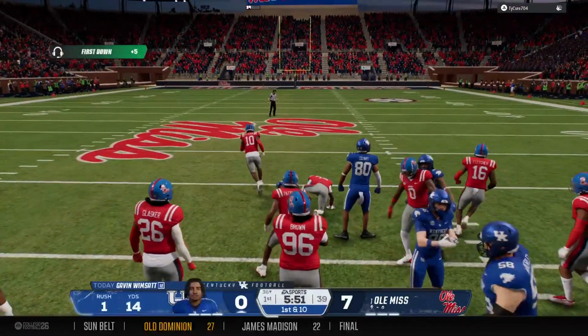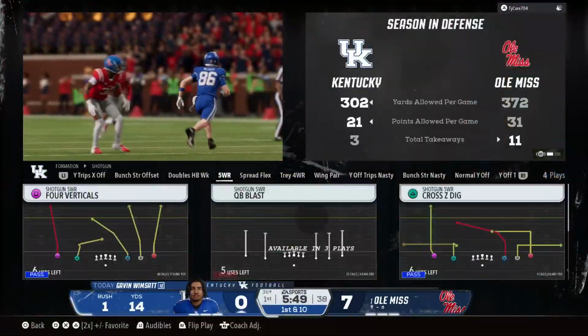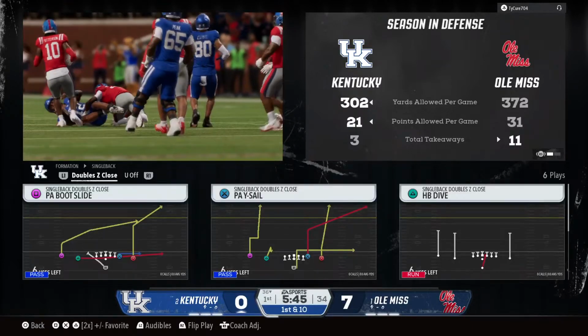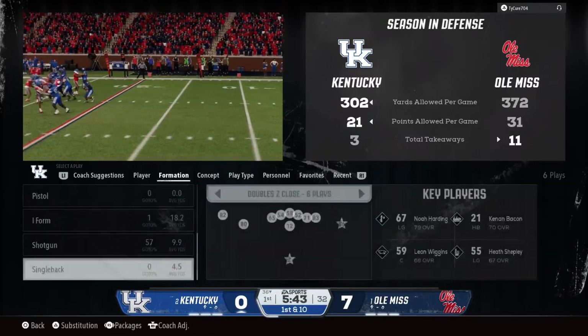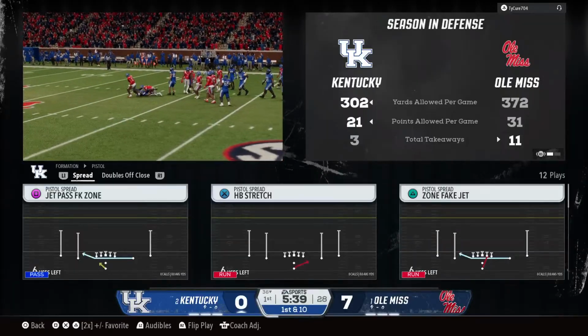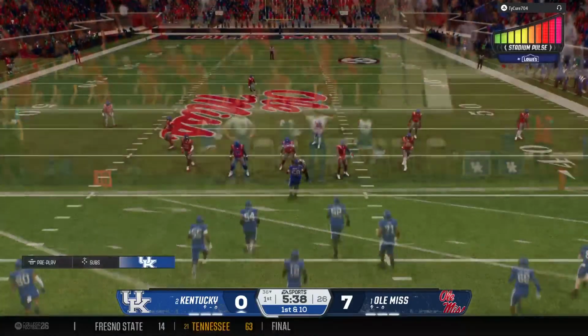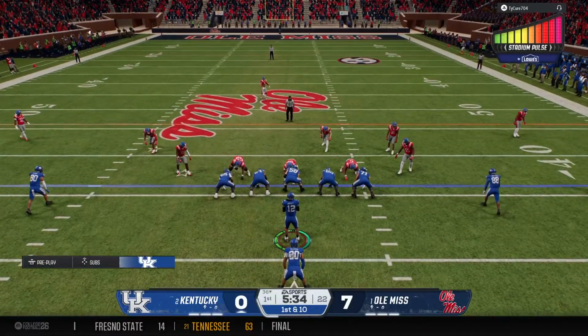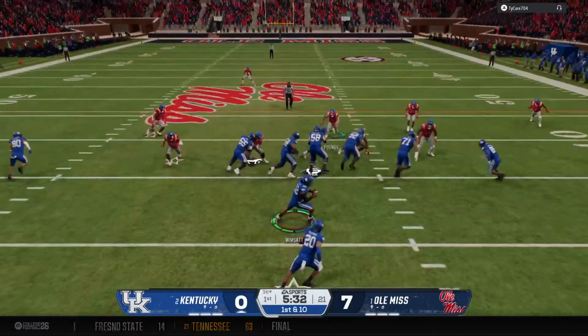They get him down, but the gain moves the ball up to the 36. Man, when your quarterback can run the football like this, it puts so much pressure on the defense. The defensive coordinator spent all week preparing his unit to be able to stop this offense. But when this quarterback's able to pull it down and pick up yards like that, it's an extra headache for the defense to have to deal with.